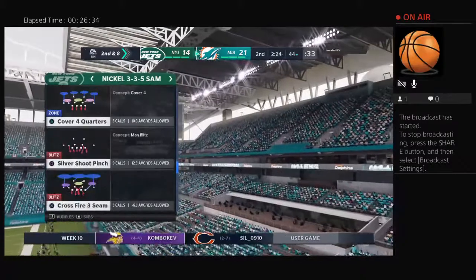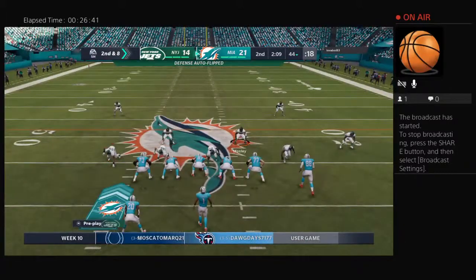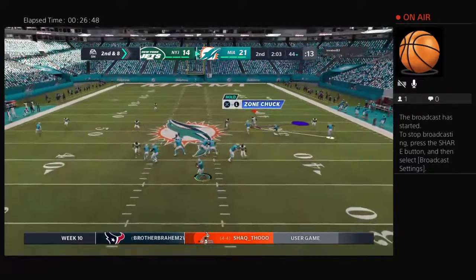2nd and 8. Well, any lane that might have been open there was closed pretty quickly, and that was because the defensive front won that battle at the point of attack at the line of scrimmage. They used great leverage, held their spot, and stacked him up.